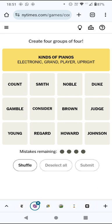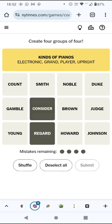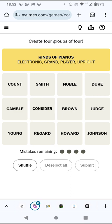Right. Brown, Smith and Young are all common surnames, but I suppose Judge, Howard, Johnson, there's loads of surnames. Consider and regard are clearly synonyms, but what on earth else would go with that? Could be count and gamble. I mean, everything else could theoretically be a surname, which would be absolutely horrific, because how am I supposed to divide the surnames into 2 groups of 4? So let's hope it's not that.